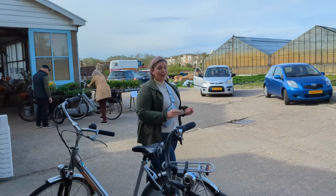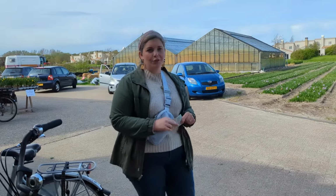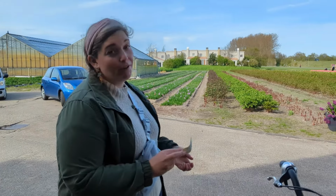Okay, we are gonna pick some flowers. They have a picking field over here. I paid for him to pick 5, but you could pick 30 tulips for 10 euro. So that's a really good deal. And then they do have a field in the back that you can go back and walk around, and that is also 10 euro.